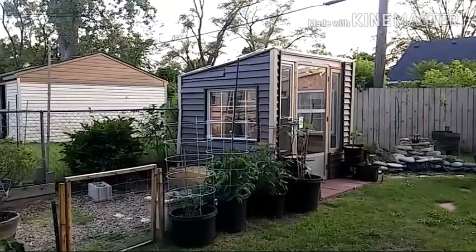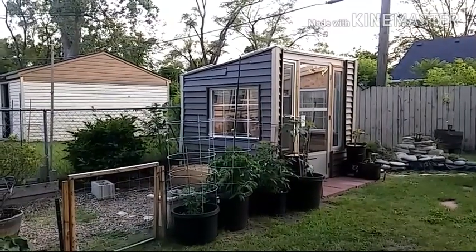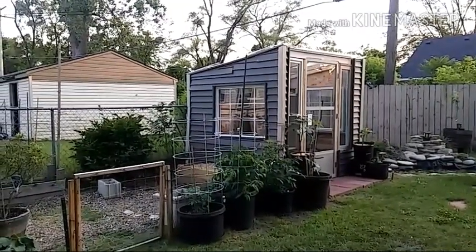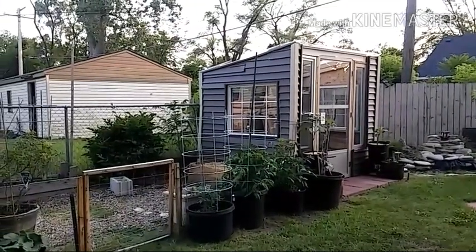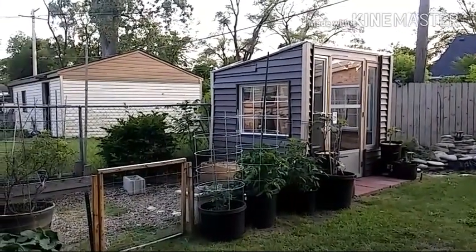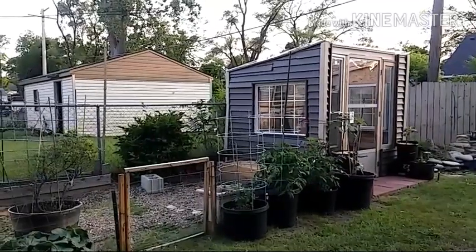If it's nothing but a tomato plant on your patio or your porch, just try it. Next year you do 2 tomato plants. Or the next year do lettuce and tomatoes and cucumbers. You have a whole salad garden.